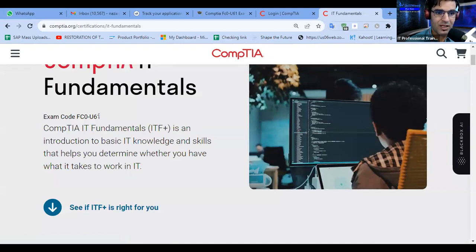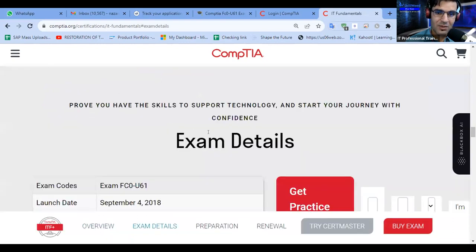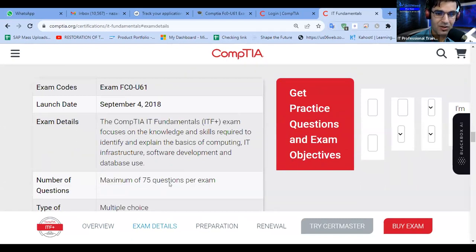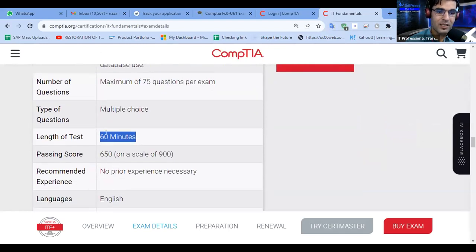This is the exam code that would be required, FC0-U61. So this is the exam code that you'll be looking for, and you can see it on the exam. You can easily buy over here, and you can see the exam details. The maximum number of questions per exam would be 75. It would be multiple choice, and the length of the test would be 60 minutes. The passing score would be 650 on a scale of 900.